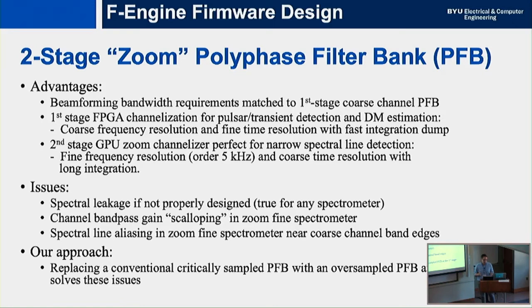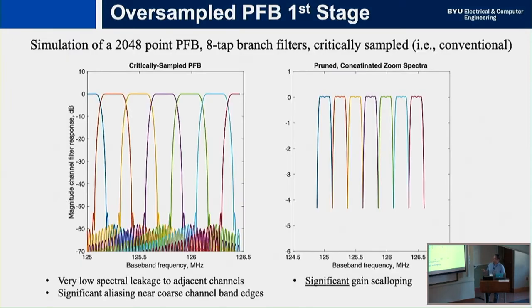But if both channelizers, both polyphase filter banks, are critically sampled, the first stage produces scalloping and aliasing in the second stage. I'll walk through some simulations that highlight that. Some of you may be familiar with it. So we've seen the polyphase filter bank. Here's a simulation for a 2048 PFB with 8 tap branches, termed critically sampled. In your first stage, this looks great. You wouldn't see the scallops in your spectrometer. However, when you take it through a second stage, it traces out the notches, or the scalloping, and if a tone were inserted within this channel overlap region, it's aliased over.